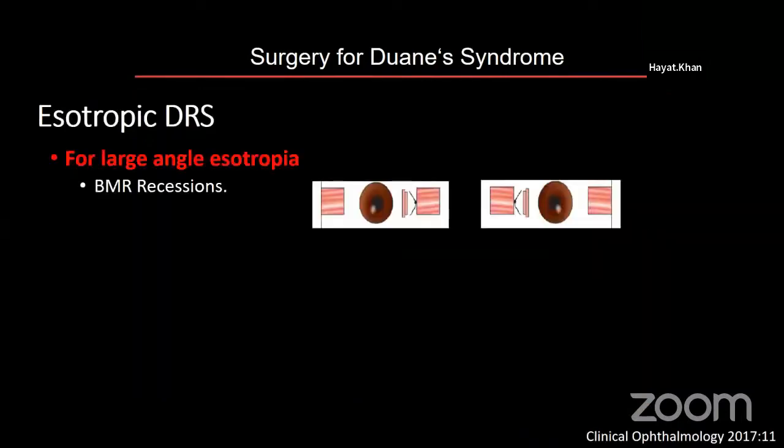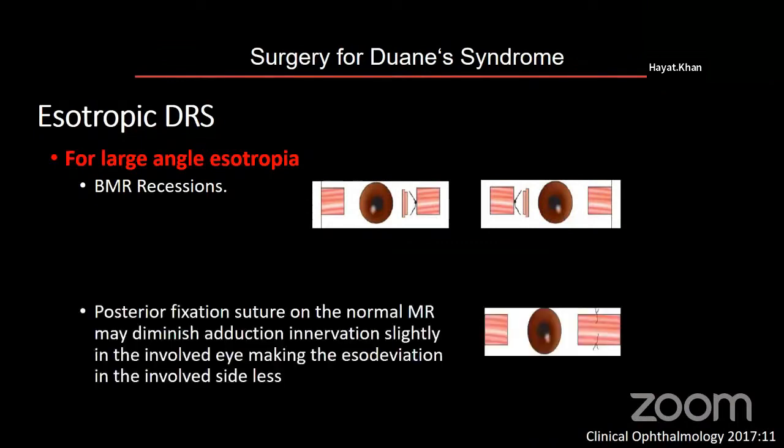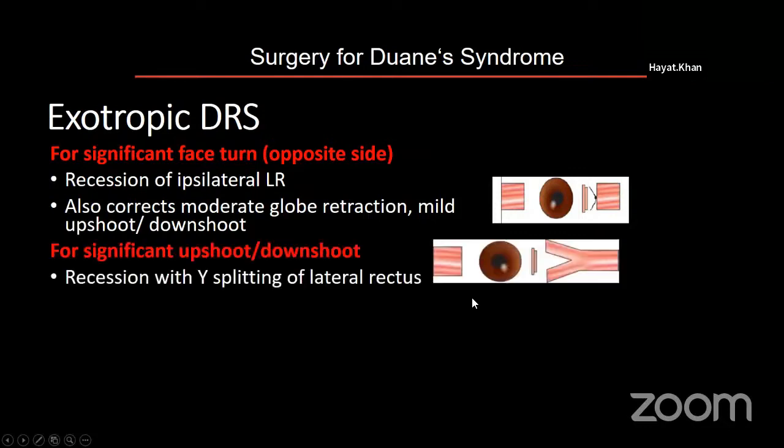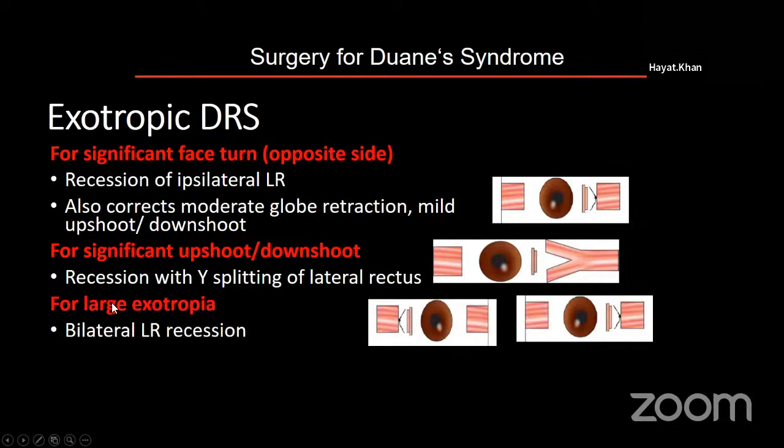Now, for large angle esotropias, bilateral medial rectus recession is required. Sometimes a posterior fixation suture to the normal medial rectus may also diminish the adduction, so this modification can be helpful. In exotropic type, the same way, we recess the ipsilateral lateral rectus muscle. And if there is globe retraction, then we can unequally recess both the lateral and the medial rectus. In cases with upshoots and downshoots, a wide split of the lateral rectus is very helpful. And of course, as I have already told you, for large exotropias you have to do bilateral lateral recti recessions.